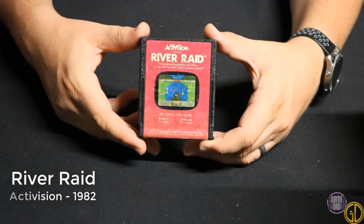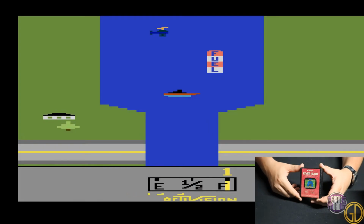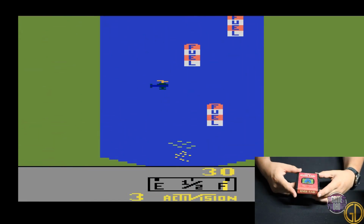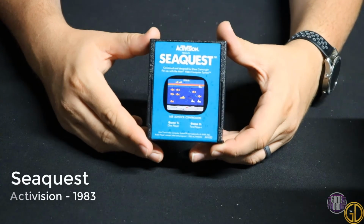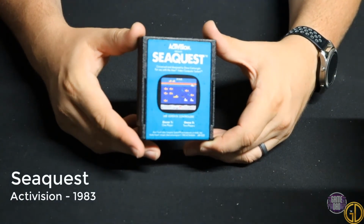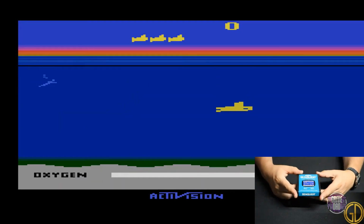River Raid was released by Activision in 1982 and is another great example of what that company was capable of. This vertical scrolling shoot 'em up is a lot of fun and has an interesting fuel mechanic that has you constantly having to shoot fuel tanks on screen to stay airborne. Activision released Seaquest in 1983 and I've got to say, it's pretty fun. You play as a submarine that is rescuing divers while avoiding obstacles like sharks, all while monitoring oxygen levels.